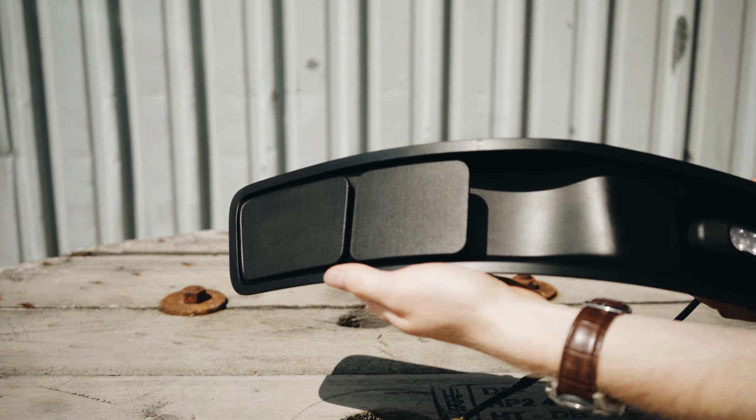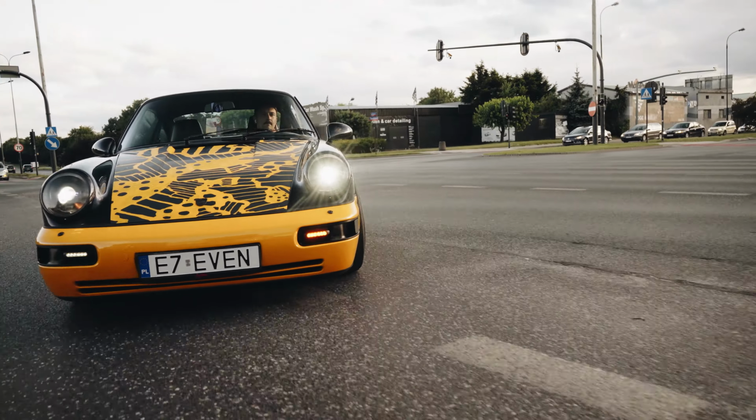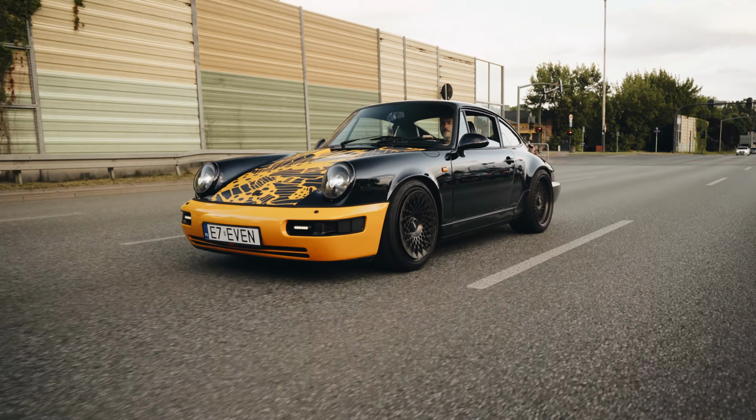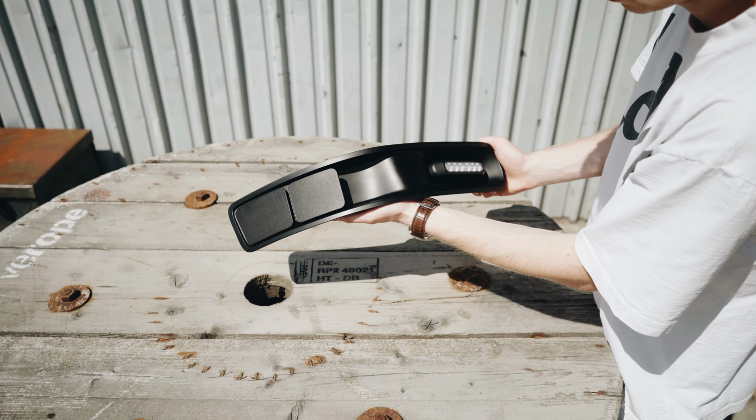Details. Details matter. Details are everything. Function. Turn signals and fog lights at the same time. Performance. Postmos are super lightweight. Aesthetic values. No installation holes or bolts are visible.